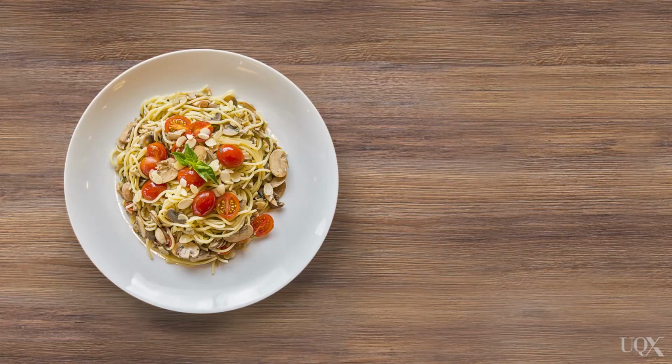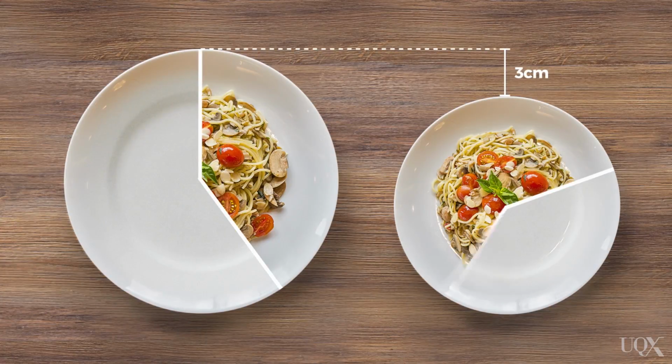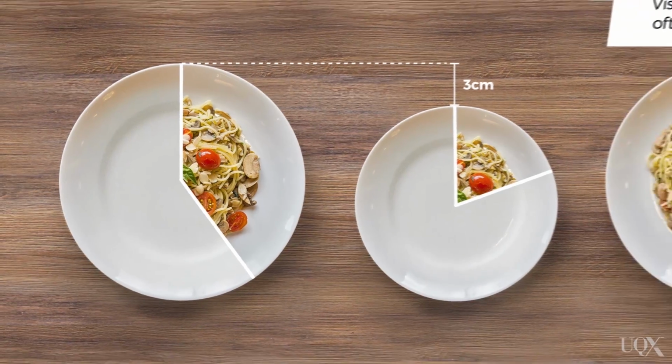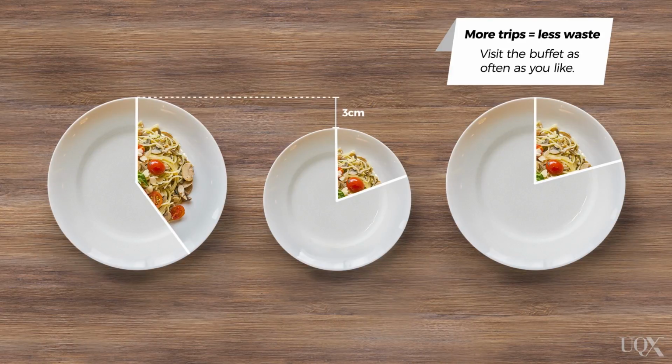A simple solution is reducing the plate size. A study conducted in 52 Finnish hotels proved that reducing the size of the plate by 3 centimeters reduced plate waste by 20%. Another solution is to put a sign on the table encouraging people to go back to the buffet as often as they want. The sign lets them know that it is not embarrassing to go back, and the sign inviting people to return to the buffet to get more again and again reduced plate waste by 21%. And the best news is guests are still satisfied.